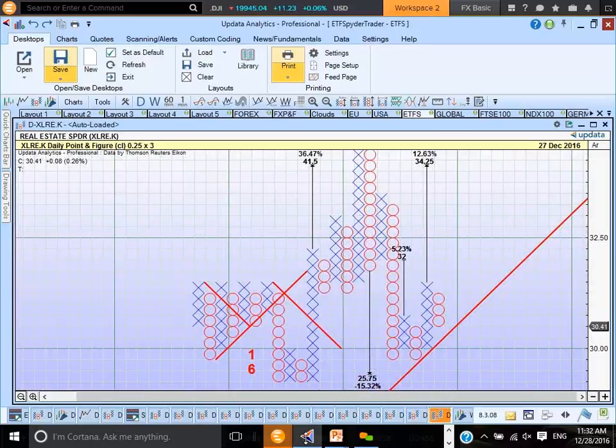And the last one is the real estate ETF, various listed ETFs for this one. 32 is the next upside target. We're about 5.23% away from that. Currently, we are testing the bottom end of trend for support.